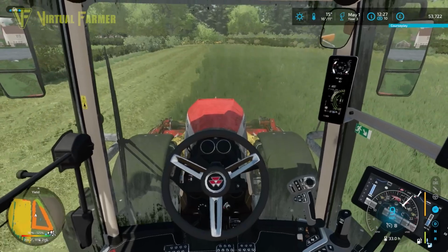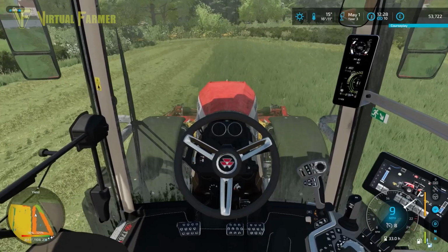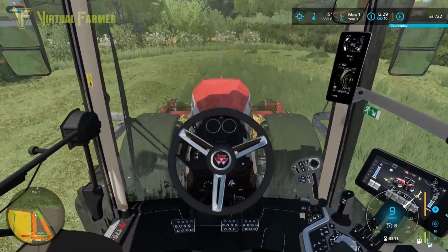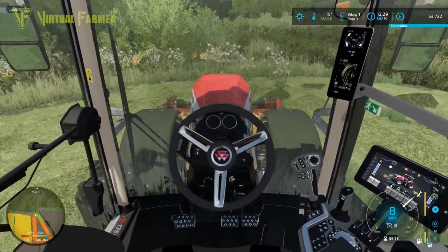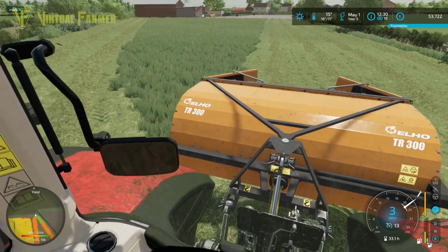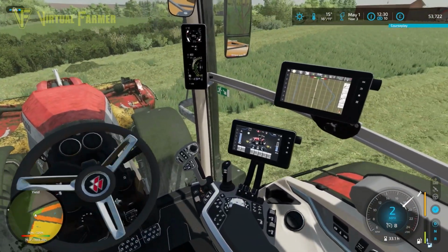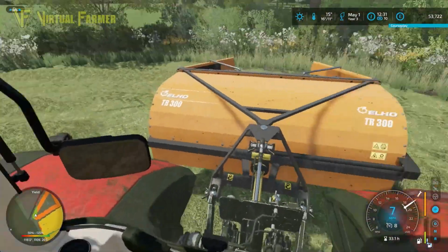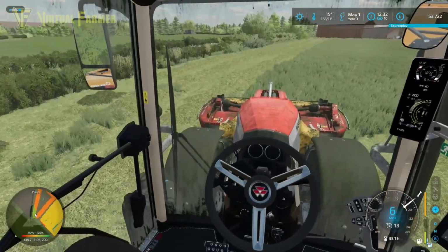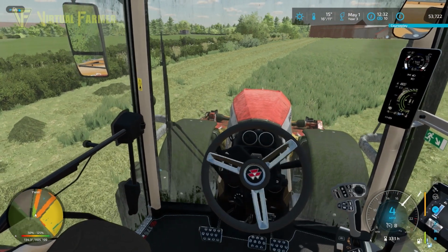The yield on here is pretty bad, to be honest. We are getting probably somewhere in the region of 50 to 60% yield. I think we need to look after our grassland a little bit better. This will probably give us a few bales off here. It still seems to be decent enough, but it's quite possible that we might need to get the sheep field cut as well. If we can get 5 or 6 bales off here, I think I'll be happy.